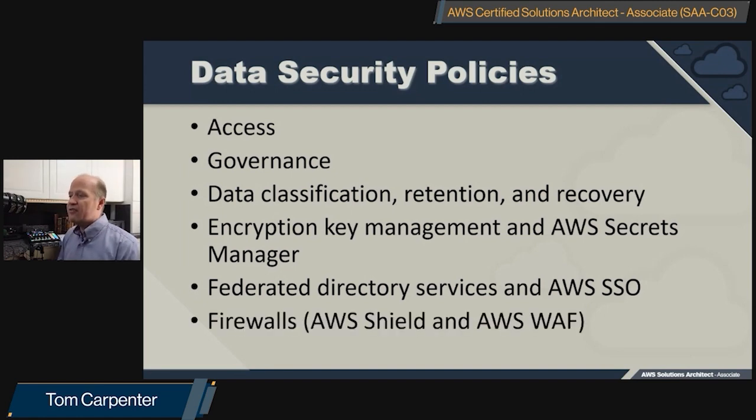And then finally, we have some firewalls, and I've already mentioned these, but if you need security policies for firewalls, remember you've got AWS Shield, which is a sort of firewall, sort of intrusion protection detection system. It's more of a detection system than a firewall. It's more about notifications. And then AWS WAF is indeed a firewall. So these are our data security policy considerations that we want to make as we're wrapping up this section here.